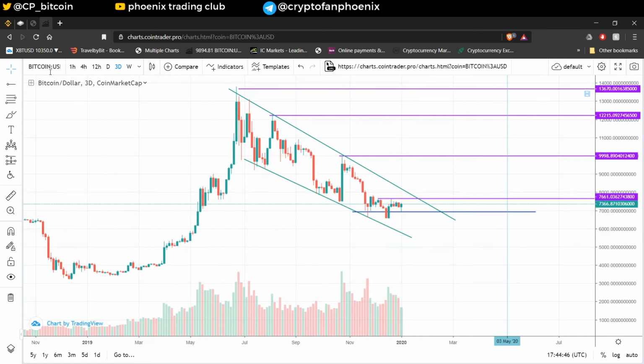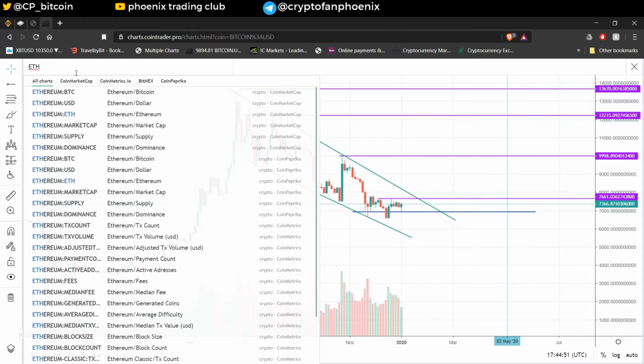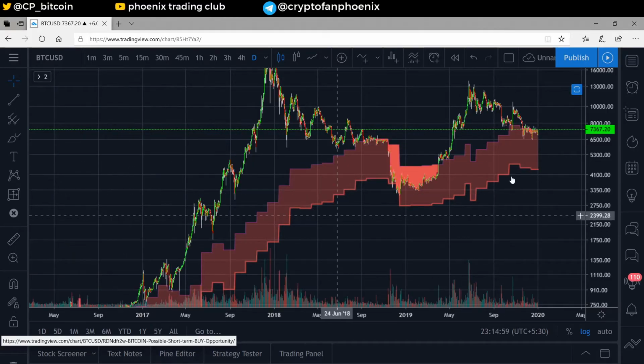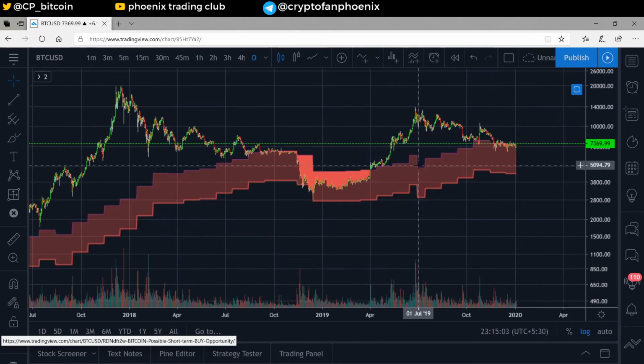Let's just check out Ethereum. Okay, so by the way, one thing I want to share is the fundamentals of Bitcoin. So here is a chart about the fundamentals of how Bitcoin works.